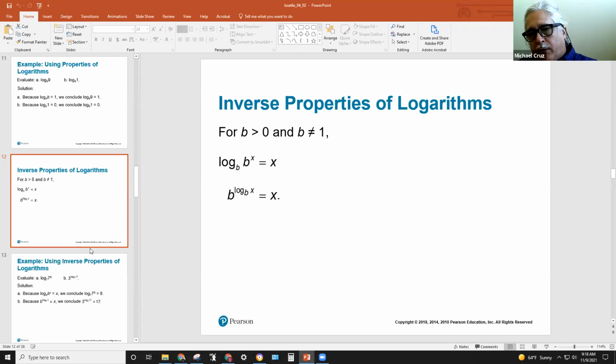And then the inverse properties of logarithms. If we have a base b that's greater than 0 and not equal to 1, then what this essentially means is that these b's undo one another. If you raise the base b to a log base b of any value, then you essentially just have that value. Likewise, if you take a log base b of a power of b, then these two things essentially undo each other and you just have the x. They essentially mean the same thing. They're just going backwards from their own perspective of whether it's a logarithm or an exponent. Okay, all okay?